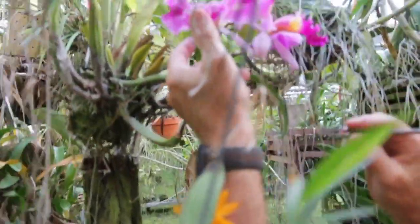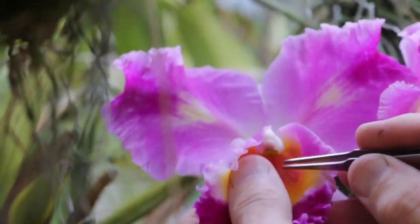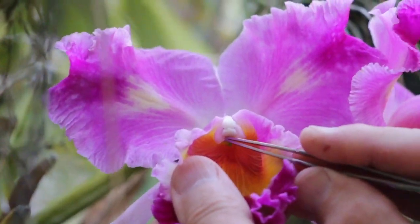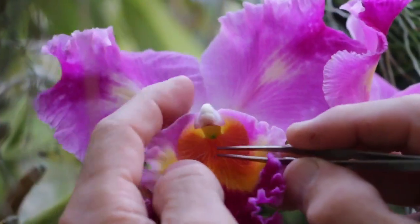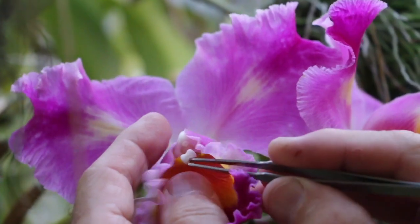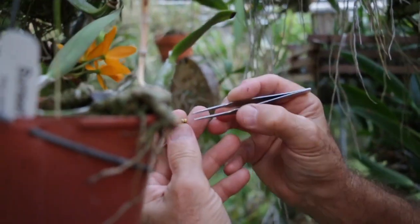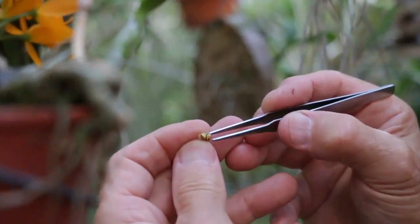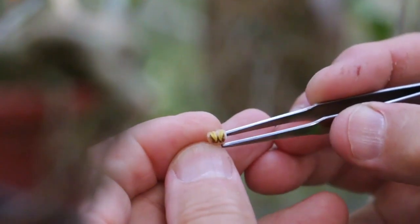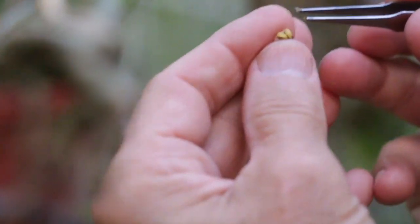But at this point, what I'm going to do is remove the anther cap containing the pollinia from the flower of Oprah Winfrey, and I'm just going to show you what the pollinium looks like in that anther cap. And I like to remove it before I place the pollinium from another flower onto that. So this is what the anther cap looks like, and the pollinia are the yellow sacs of pollen that are in that anther cap.